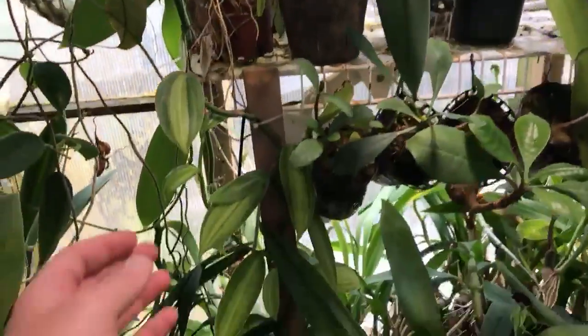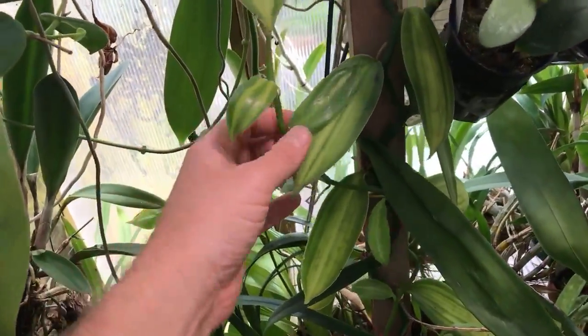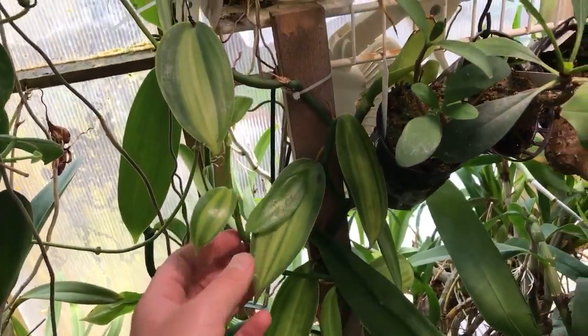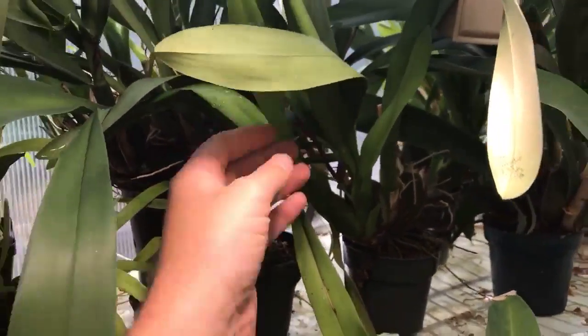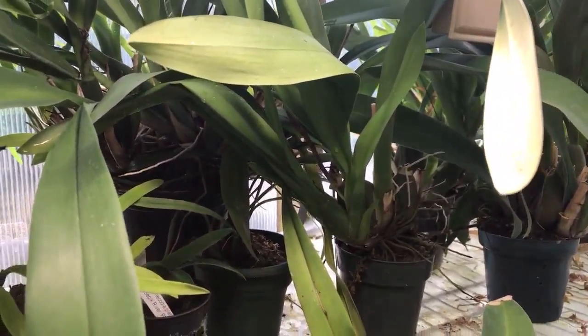What else? Variegated vanilla orchids, kind of cool. Lots of bloom spikes coming out here now that it's spring. Trouble with orchids is you're waiting all year for the bloom.